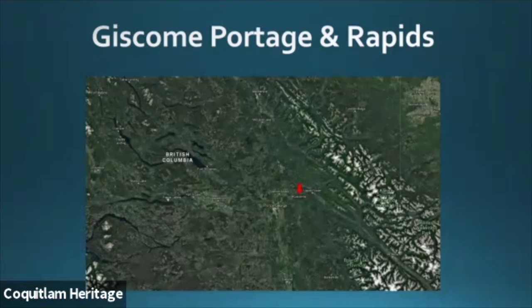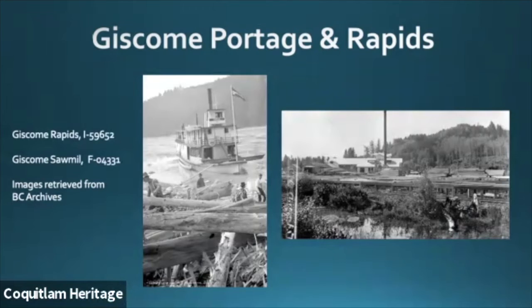In the pictures we have here, we have a picture of Giscombe Rapids with a boat in the water, and the picture of the sawmill on the right is not an older one. It's from a later time. We don't have any pictures of John Giscombe. Someone painted a picture of him, but it was a speculative portrait. We don't know exactly what he looked like.